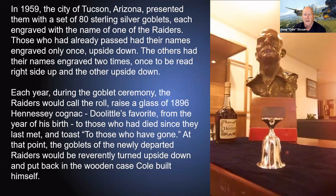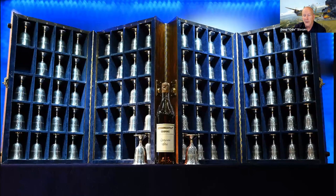But it was Tucson that presented those 80 silver goblets to the Raiders, and it wasn't until 1959. So for almost a decade, they just did their toasts. It wasn't until later that the silver goblets became that iconic symbol of the Doolittle Raiders toast itself. If you go to the Air Force Museum, that's the same bottle they have sitting there, 1896 Hennessy Cognac. Apparently he had very elaborate tastes, so it was Doolittle's favorite. And then we'll talk about the toast itself. The last surviving Doolittle Raider was the one who had actually built that wooden case. That's what it looks like, and that's where it sits today in the Air Force Museum in Dayton.